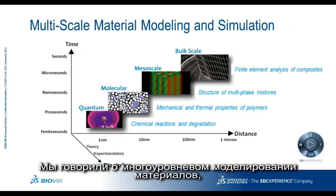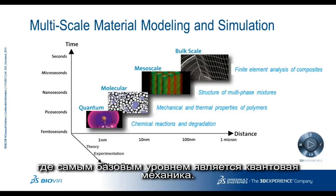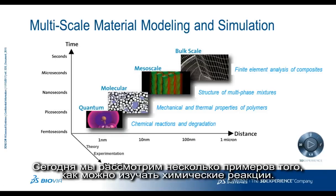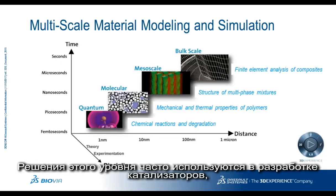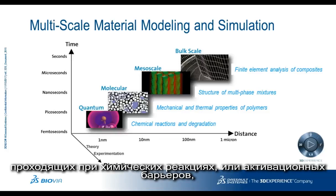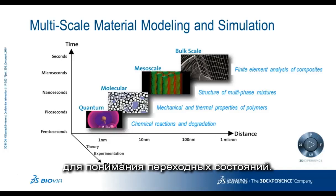So we talk about multi-scale materials modeling. At the most fundamental level, using quantum mechanics, and we'll go through some examples today of being able to study chemical reactions. These are often used in the design of catalysts, in chemical reaction engineering, understanding a variety of processes taking place in chemical reactions, so activation barriers, understanding transition states.